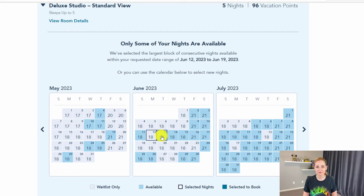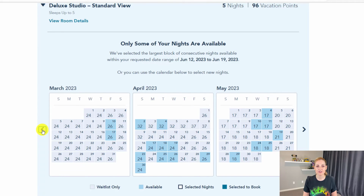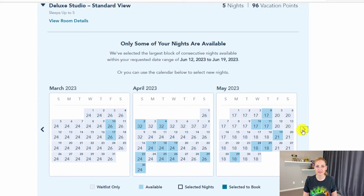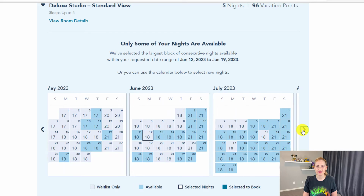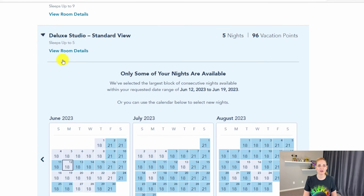You might be able to get your foot in the door the next day, but again, it depends on your dates. You can see the availability is much more sparse. There is not a large inventory of this room type, and this is reflected here in the availability. Once you get into the summer, these are booked by Grand Floridian owners, and it looks a lot better. So that Standard View Studio is going to be harder to get.